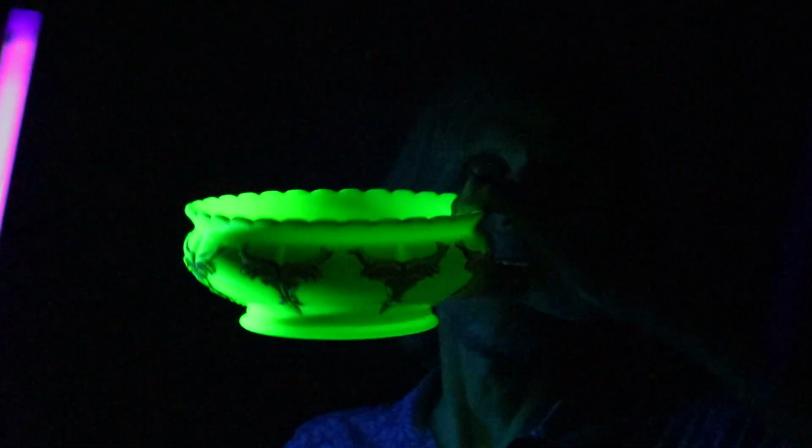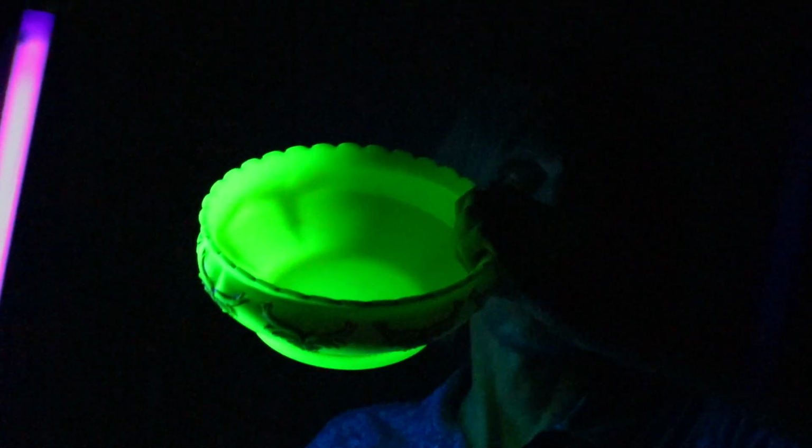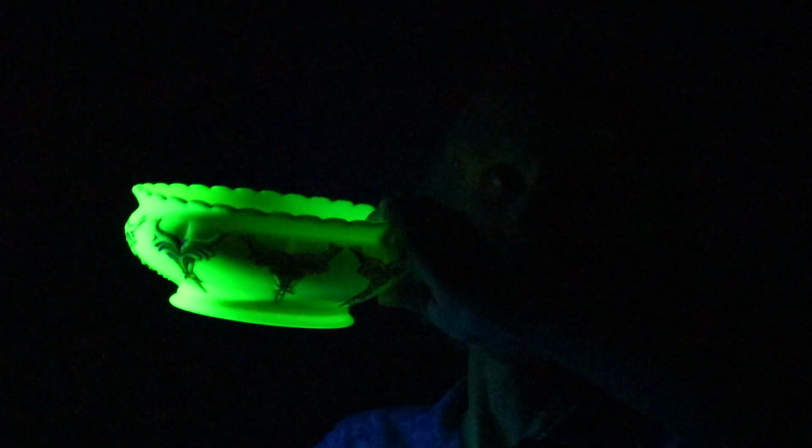Well, I have myself a black light. And the reason I have a black light is I want to show you this wonderful Heisey winged scroll custard glass. This was called Ivorina Verde when they made it, because it had a green tinge, and to get the green tinge in the custard glass they used uranium, so it glows like crazy under a black light. Now I'm going to turn it on so it'll focus better and you can see the pattern.